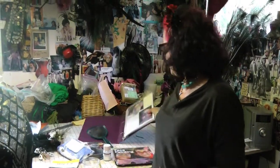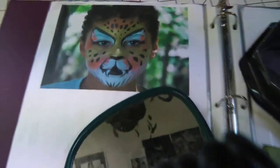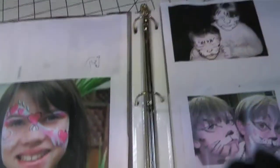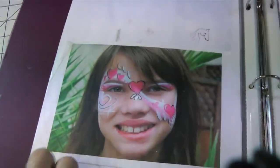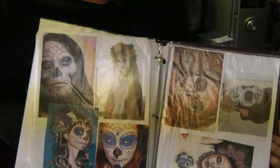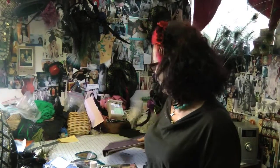Otherwise, then I went online and picked up, after I'd practiced some different and interesting things, and made a little booklet that the kids can flip through to get different styles of face paint. And even the adults like it. We end up doing quite a few of the Dia de las Muertas paintings. So have fun with it. Get your books, some good tools, a mirror.